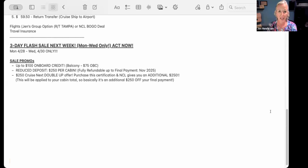I have to book it and pay the deposit Monday through Wednesday next week, then it ends. They aren't going to offer that deal again. Okay. But here's what the deal is. Normally, the deposit for a cabin is $500, refundable because it's my group. It's a refundable rate. Our final payment isn't until mid-November. So again, fully refundable. But during this sale promotion, it's half price. They reduce the deposit amount. So it's $250 per cabin, refundable.